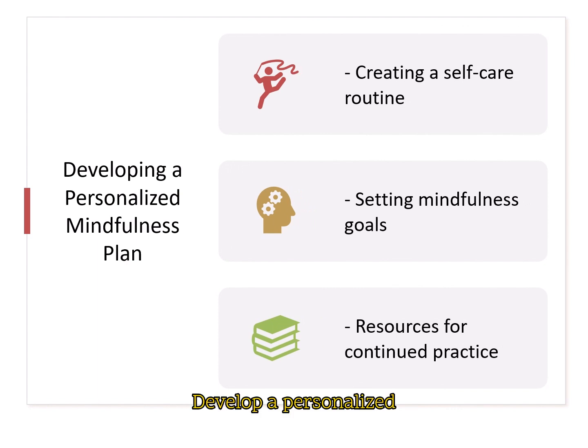Develop a personalized mindfulness plan that includes a self-care routine. Set up mindfulness goals and look at resources to continue to practice. And they exist and they're all over. You can find resources on the internet. Lots of health plans have resources. And as you're setting your goals, be intentional, thinking about the other obligations of your life, but ensure that you incorporate mindfulness into your day, because I guarantee you, if you incorporate mindfulness, all of the other things that you have as responsibilities will improve.